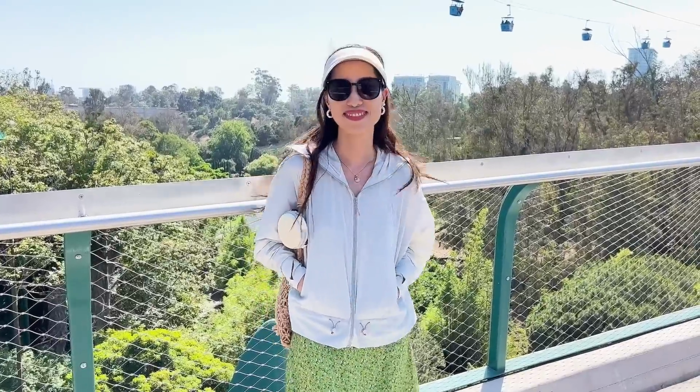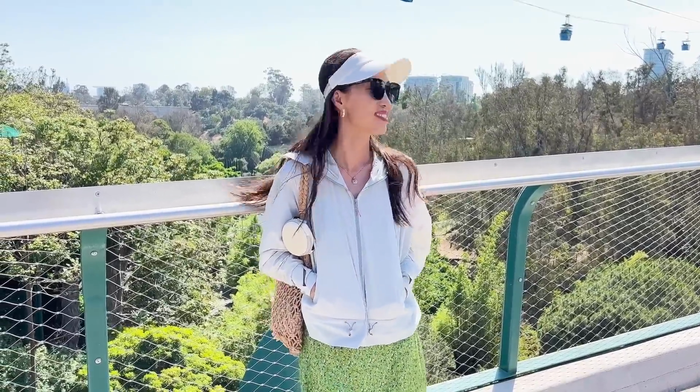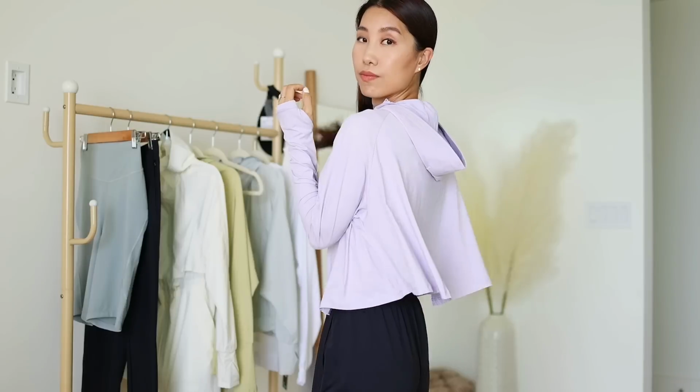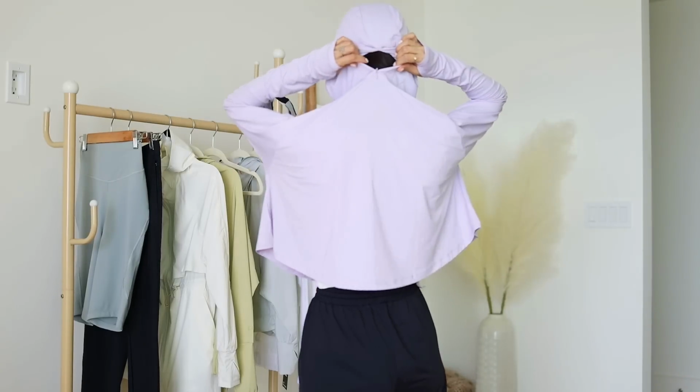It's just very easy to work with. They are perfect for outdoors, but they still look pretty cute. I also ordered a couple of different styles in different colors just to get a feel of it. And this cute cropped jacket in lavender, I love it. It's very simple, very lightweight, super smooth on skin, feels silky on the skin.